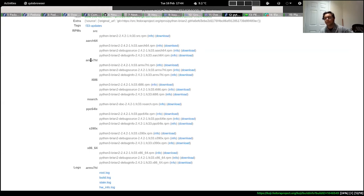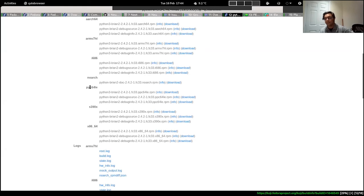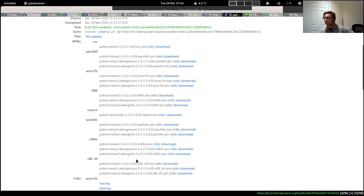So we have support ARM, we have support Arch64. There's even a PowerPC special interest group that helps us build these tools for PowerPC. There's also a S90X, which I've never used in my life, but yeah. Right, so these are the different architectures we support. Now, Brian is Python, but it has a compiled component, right? Which is why all of these compiled components must be built individually for all of these architectures. And this is where sometimes we catch issues with different tools.